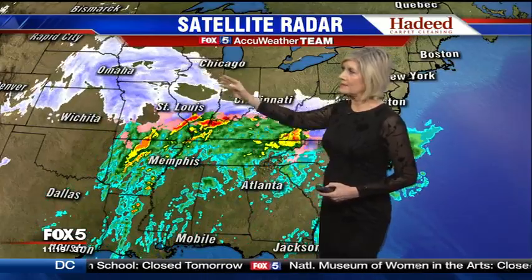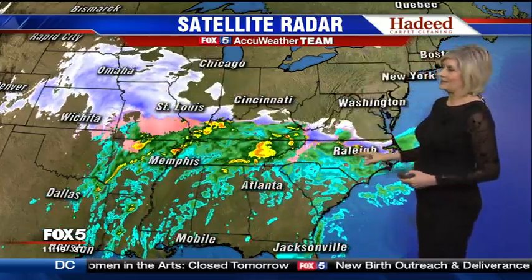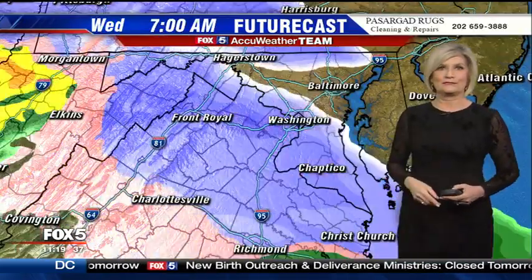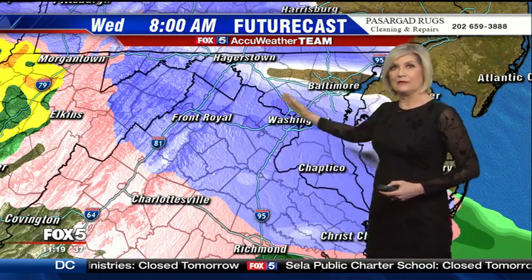Big storm, as you know. It has had an impact for Nebraska, for Kansas, for Oklahoma, for St. Louis. It's pushing into Cincinnati now, and the leading edge of that has all turned over to snow, and that's what we expect to see in our area as early as 6 o'clock, again, southwest to northeast.